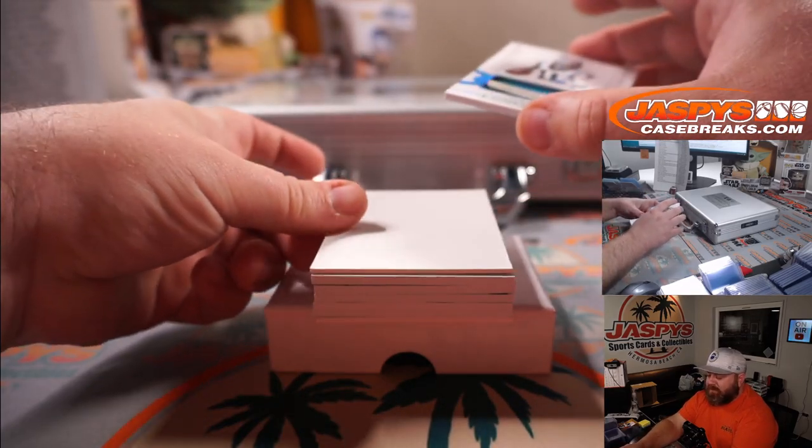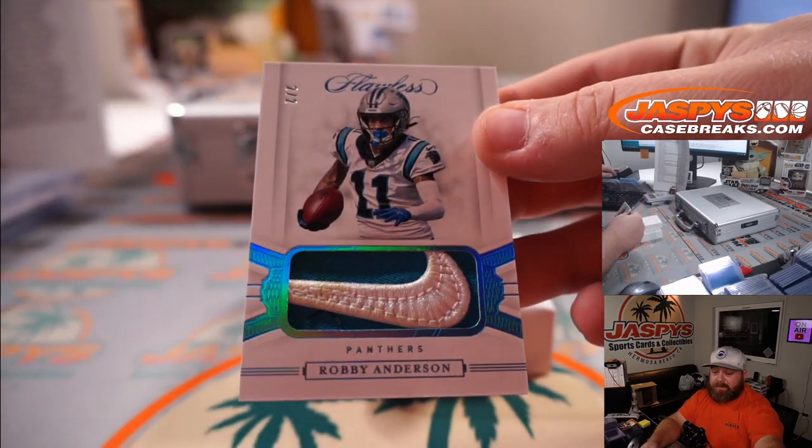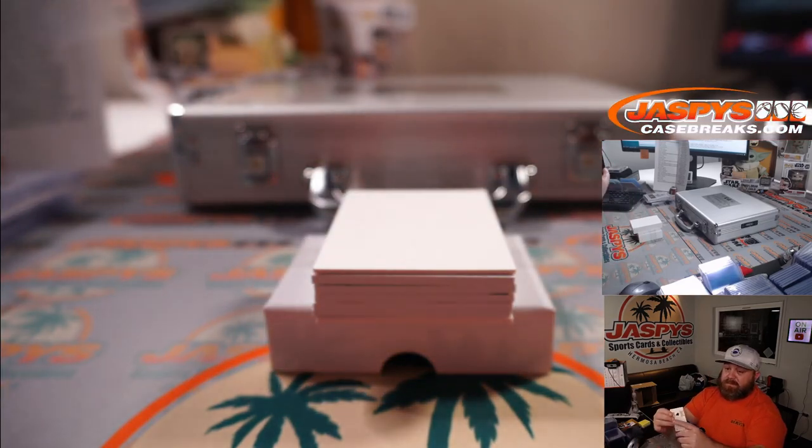We got a Nike swoosh. 2 out of 2, Robbie Anderson. Carolina Panthers. That is Patrick Evans.